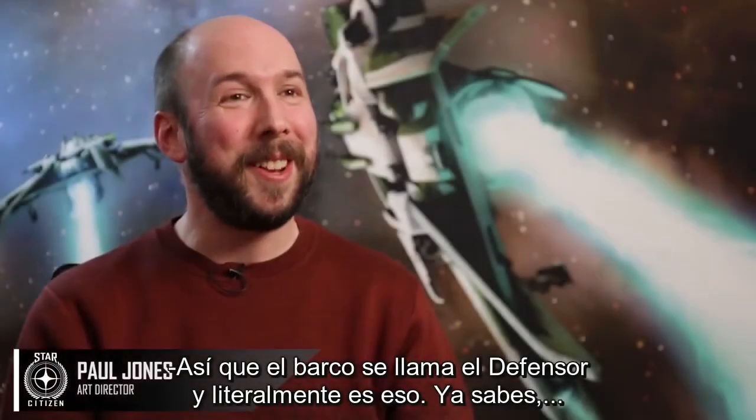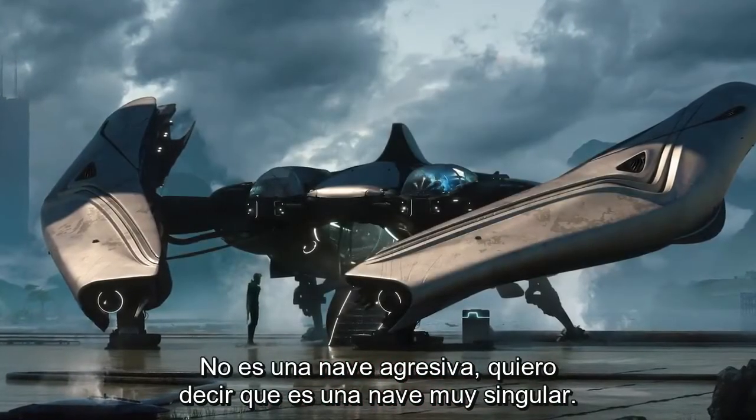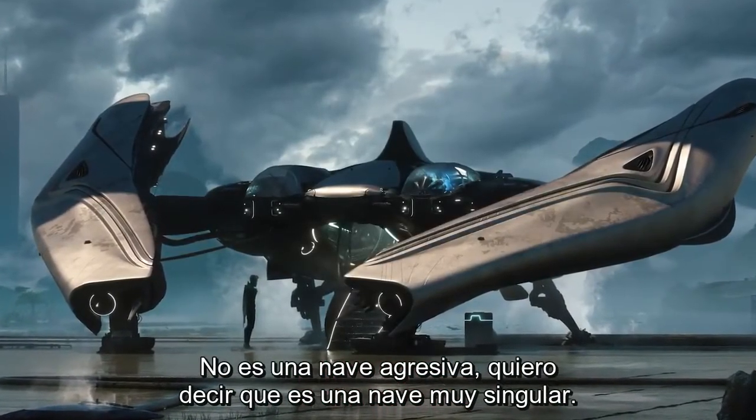So the ship is called the Defender. And it literally is that. You know, it's not an aggressive ship. I mean, it's a very unique looking ship.